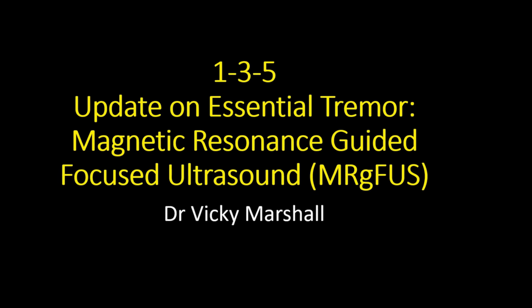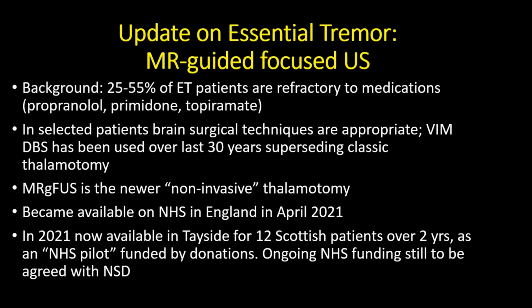So I'm going to give you an update on essential tremor, in particular about magnetic resonance guided focused ultrasound. It's a catchy title, but something that we're being asked to comment on and see patients in relation to a little bit more. So the background is that around a quarter to a half of essential tremor patients are refractory to medications, and that would be in particular propranolol, primidone and topiramate. Those are the main players.